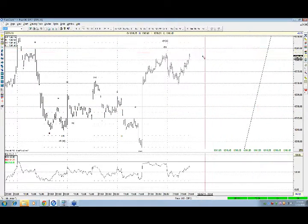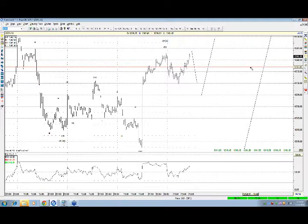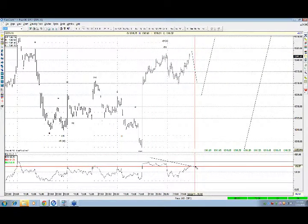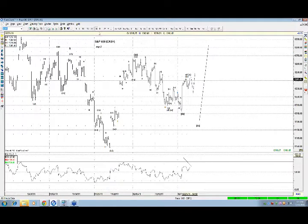2 scenarios. Maybe go lower in a flat, maybe go higher. Who knows? All I say is, if I see that the new high comes with divergency, that's telling me that the euro, after a rally to 131.20, should drop back and test the lows and make a new low. Like I say, everything is open right here. Everything is open.